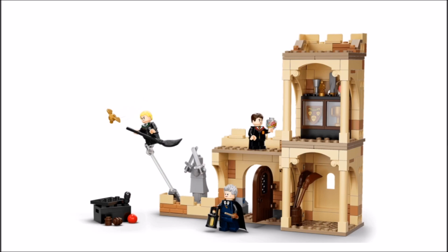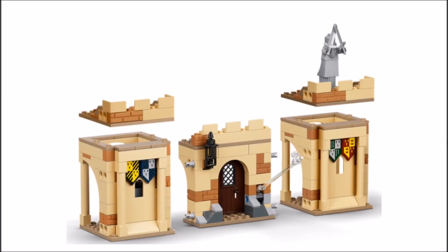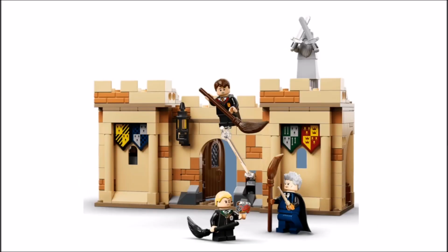reasonable price. I mean, what they easily could have done with this set is just throw in a Harry and a McGonagall figure, which would have justified the price just a little bit more. And when you come to think about it, Harry and McGonagall are very much essential to this scene.